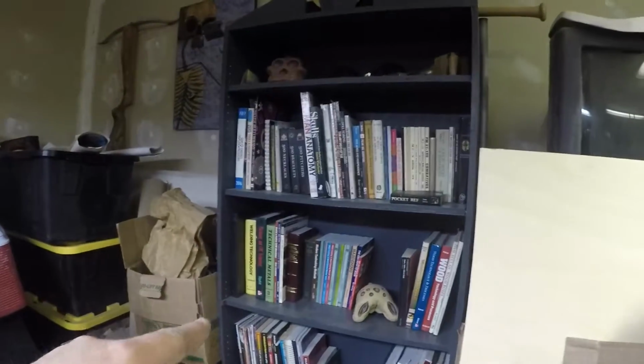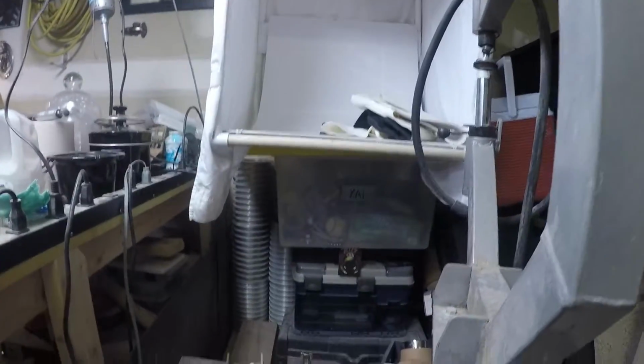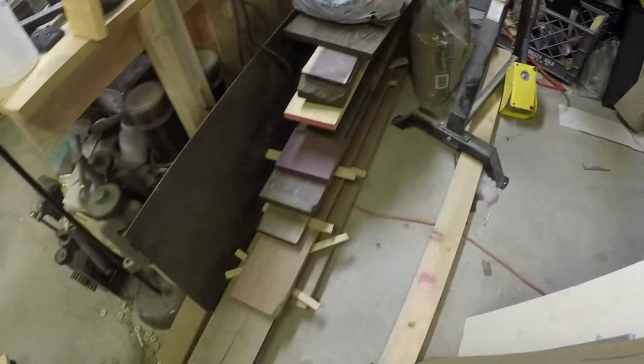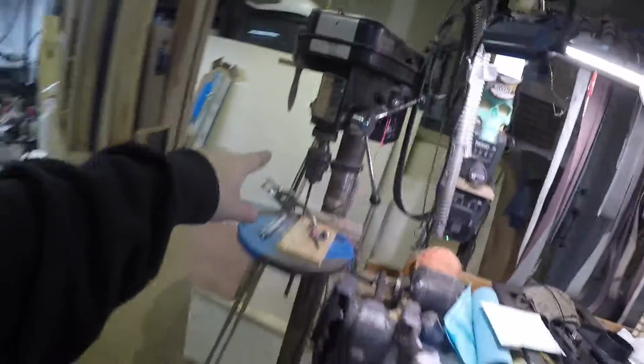Here's the Art Deco bookshelf that I built. Getting lots of use. I love that thing. Storage of stuff. There's some old toys from when I was a kid. It's a big nerd. Light box, my planishing hammer. This is where I keep my exotic wood. Here, there's a little bit more wood storage. I don't like this thing either, that's going away. Here's, let's see, drill press there. This is one of my workbenches.